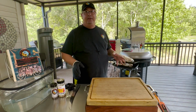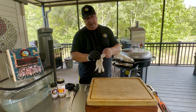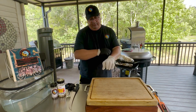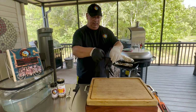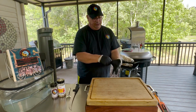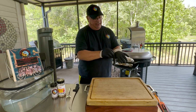All right, guys, both these briskets are done, and I'm going to go ahead and get my other glove on here. I'm going to go ahead and cut them open for you. They've been resting now. The one skinnier one from Porter Road that got done first, it's been sitting just a little bit longer, maybe about 10-15 minutes.